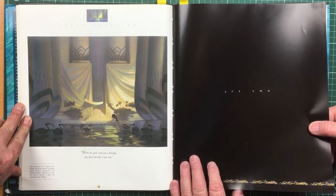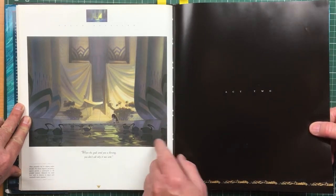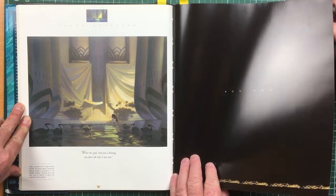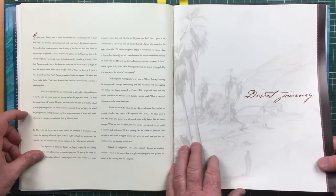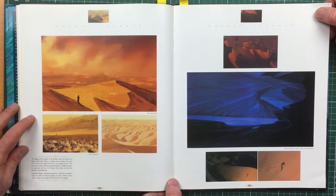So at the end of Act 1, the colours start to change. They get even more somber. Even the ibis are different, aren't they? They're fatter than any ibis I've ever seen. Yeah. We have ibis in Australia. As a kid, I thought they flew all the way from Egypt to Australia.